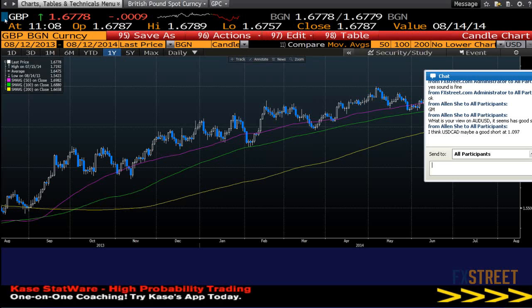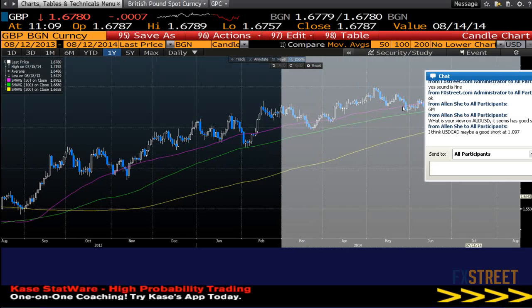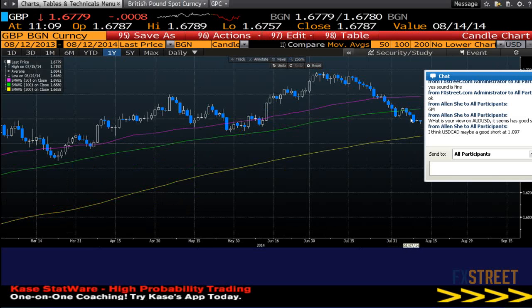This is cable, as you can see. Cable has also been weak, not as weak as the euro, but it certainly has been falling. 167, as you can see, just look here. If you look at the right-hand side, let me zoom in a little bit. Tiny little candles over the last 2 days, or yesterday and today, basically. And that's because we are leading up to this major event on Wednesday. Whenever you lead up to these major events, you do tend to see the market just back off a little bit. So hence we've been in this really tiny little range.